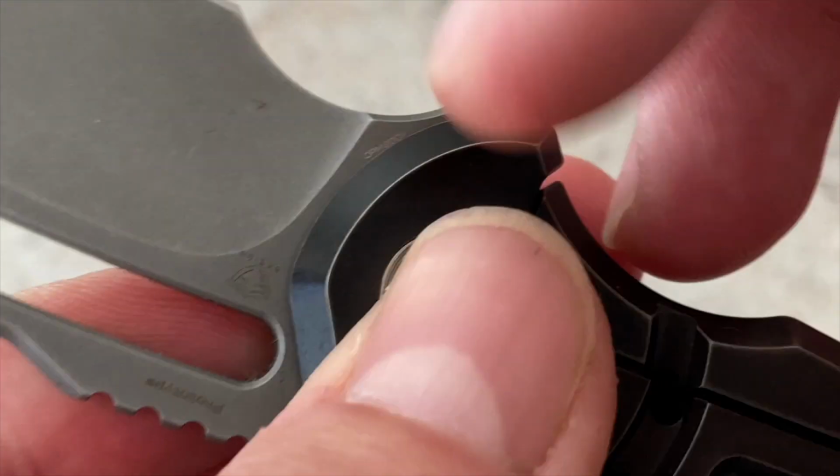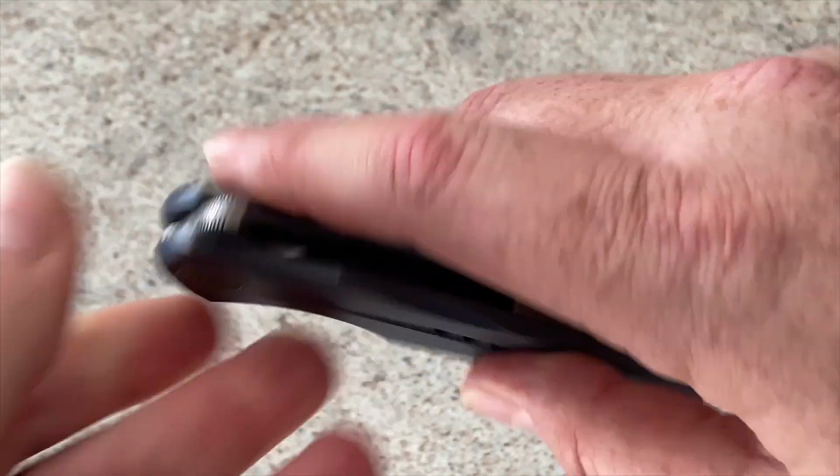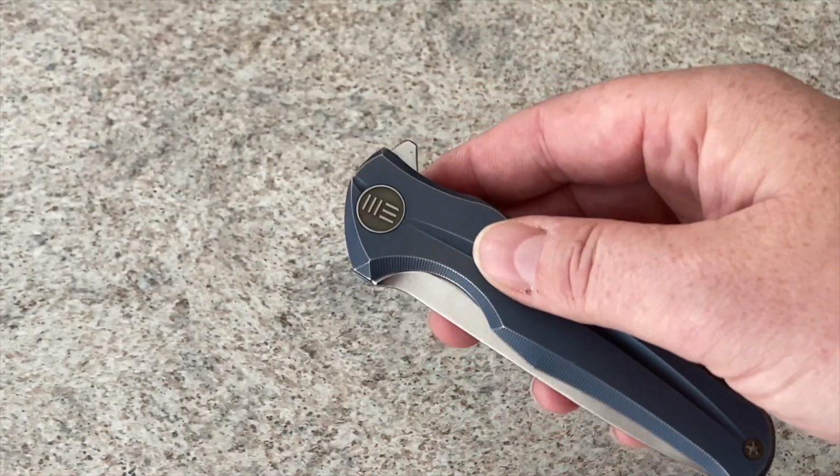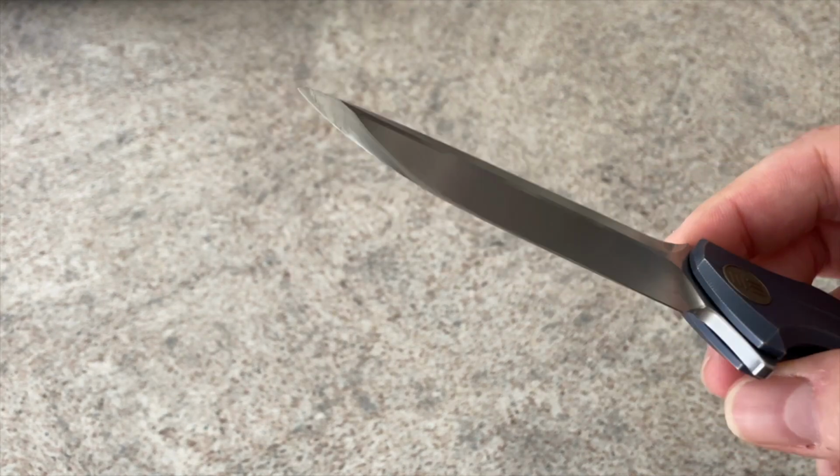And it's in CPM 20CV, which is a really good steel. All right, so we're at 20 minutes, and we still have a whole other row. We're into the We Knife Company stuff. This is the first We Knife Company knife I bought. Let's zoom back out. This one is a discontinued model and is really, really unique.